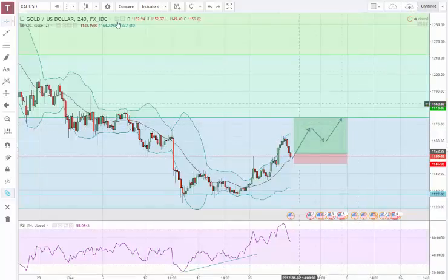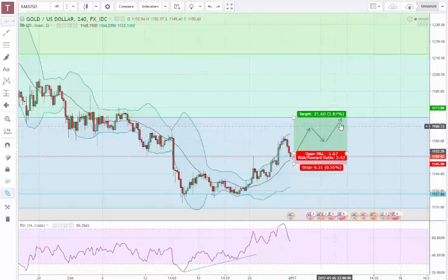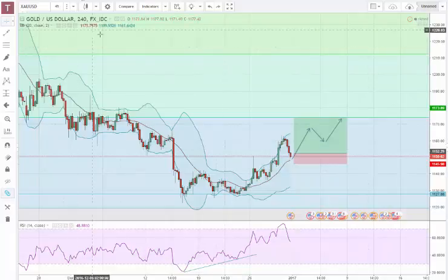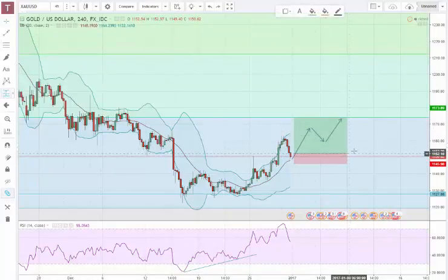Of course, the thing I'm looking at after this is, I think we can see a nice move to, well, at least the 1200s. That's a round number, so as you may know, round numbers often get, you know, attention from a lot of people, so price will struggle over there.